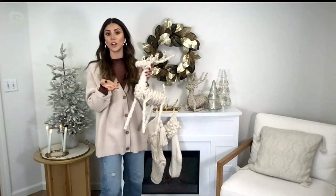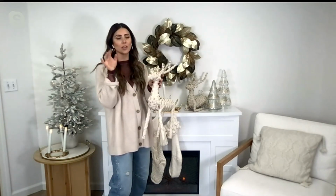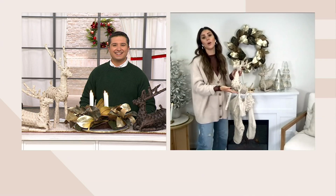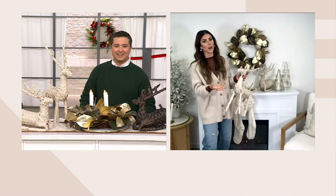I mean, you could add a cute little bow or something. I could see my kids doing that with the antlers. But again, this is something that can go up now and stay up through winter. A lot of this is more winter decor as opposed to Christmas, right? Wouldn't you agree?